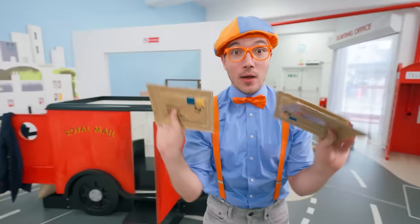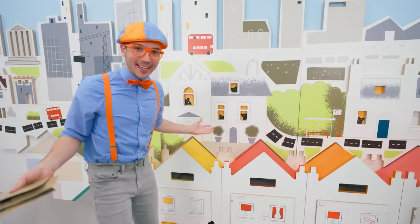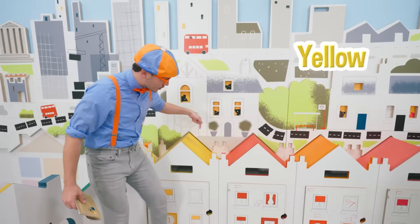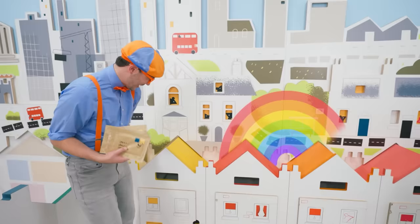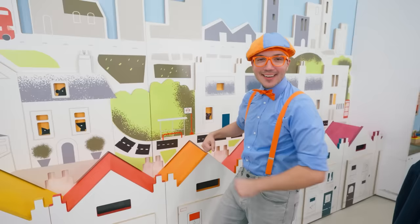Now, let's deliver the letters. Ooh, I see some houses. Wait a minute, this house is really tiny. That's because, look, it's a mouse house. Hello. Oh, look, there's a yellow house, a red house, and an orange house. Yeah, they have some pretty colorful roofs. Okay, here's your mail. One, two, three letters delivered.